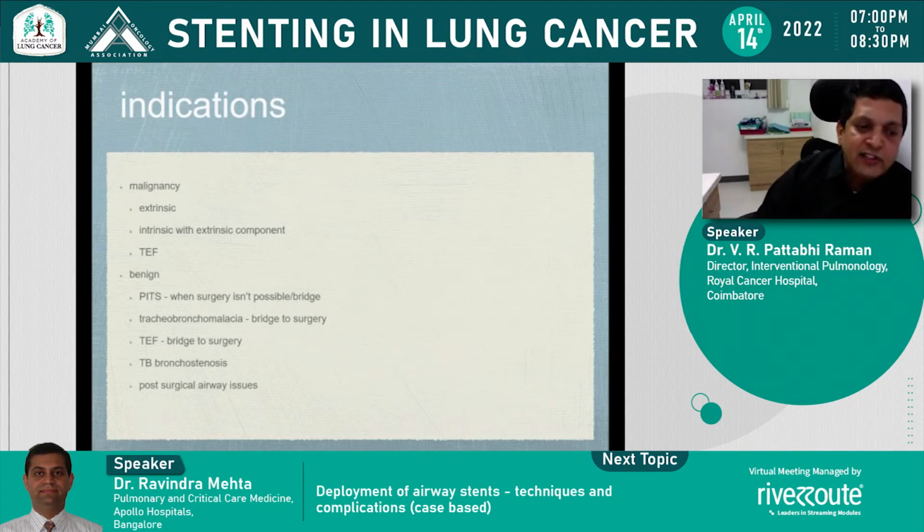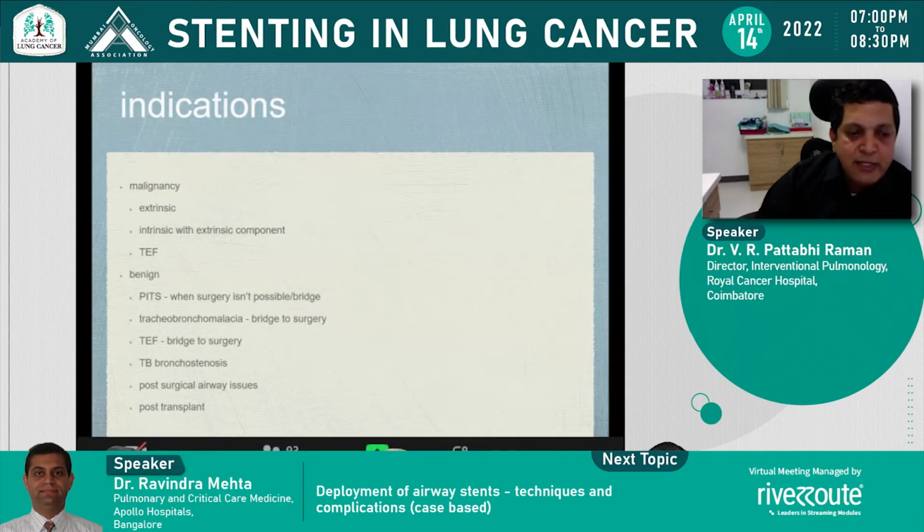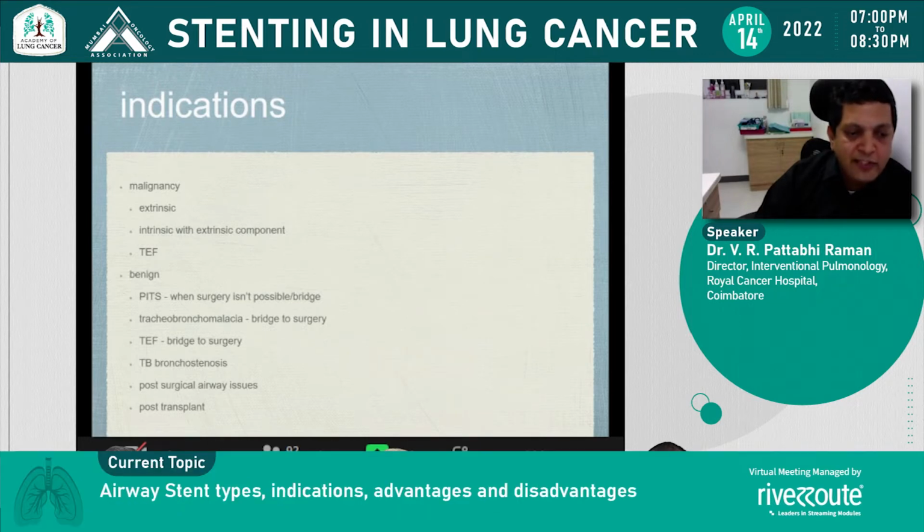In tracheoesophageal fistula, especially in benign cases, it is only a bridge to surgery. It can never be a long-term process. In tuberculous bronchostenosis, we actually open it up and see if it's open. And if it is open, we leave it at that, because ideal is not to do any stent. If there is a collapse again, we try to put in a stent if possible. Post-surgical airway issues, again in benign, and post-transplant are the other reasons, but we'll concentrate on malignancy here.